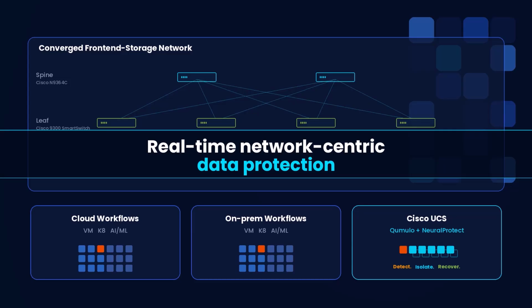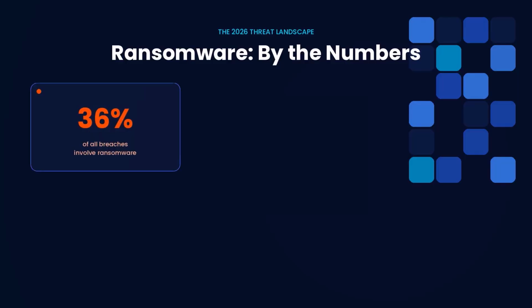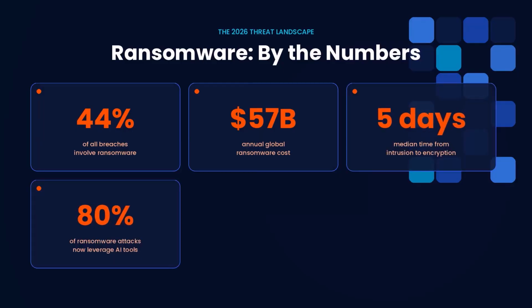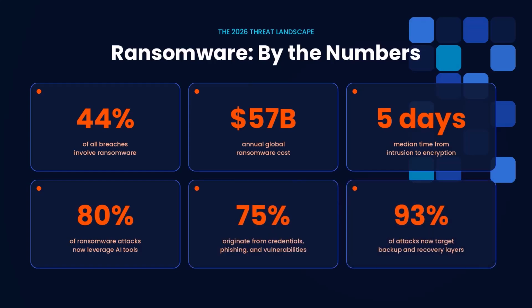The threat landscape in 2026 isn't just bigger, it's faster and smarter. 44% of breaches now involve ransomware, a $57 billion problem. The median time to detect ransomware is 5 days, and 80% of all attacks are now AI accelerated. Perimeter tools can't see it, backup tools can't stop it.